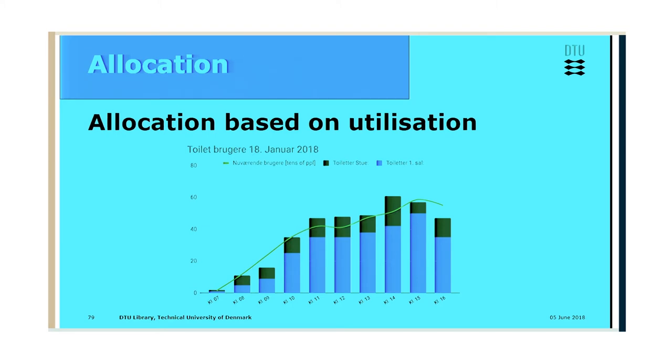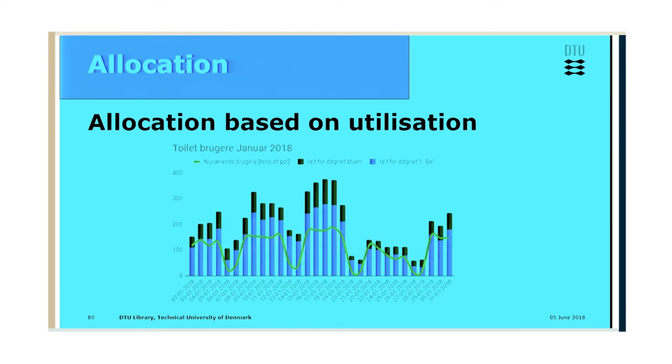And we keep having complaints about the toilets being not that clean. So what can we do about that? We also looked into the whole month, and you can see there's a big change between the weeks in that month. So right now we are working with the company that has the contract of cleaning the whole university.